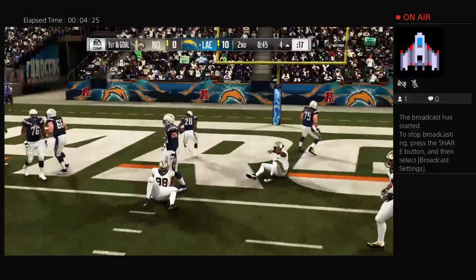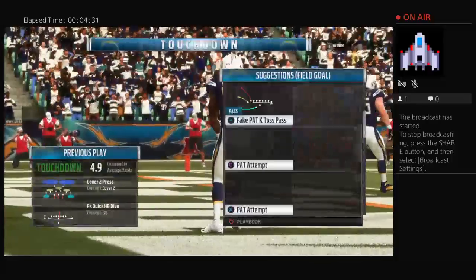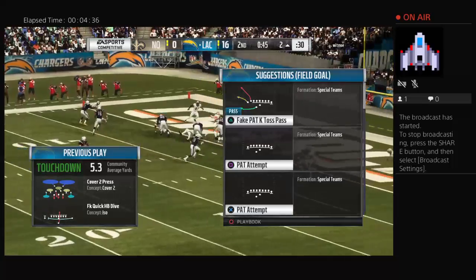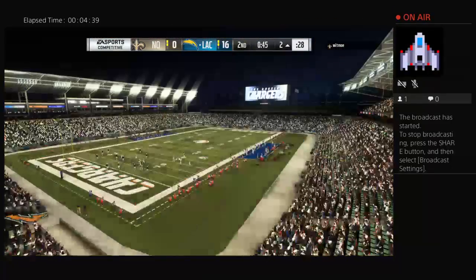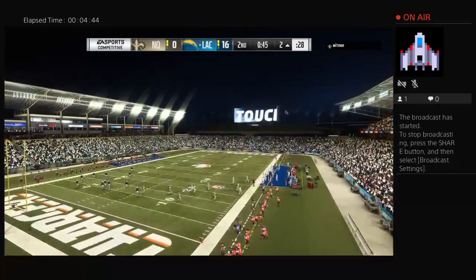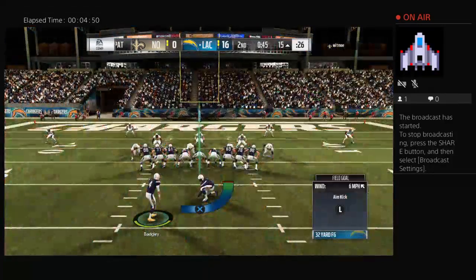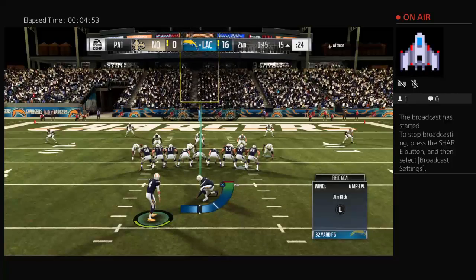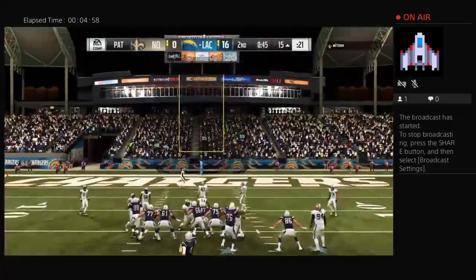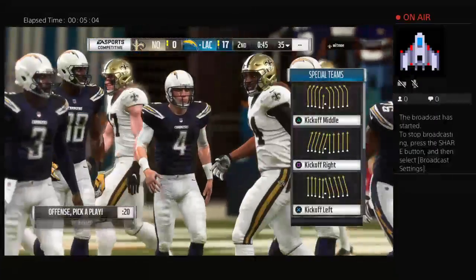First and goal, Melvin Gordon. And he is into the end zone. Touchdown, Los Angeles. Melvin Gordon with his second touchdown here in this first half. And the Chargers find a way to stretch their lead. Now they'll line up to kick the extra point. Extra point right down the middle. And that makes our score 17-0.